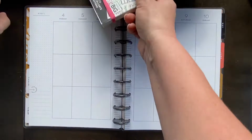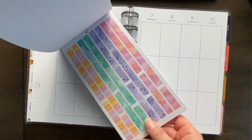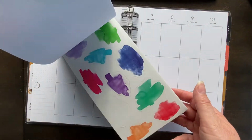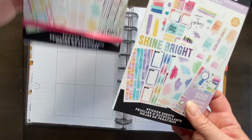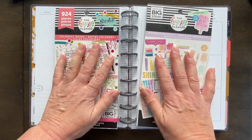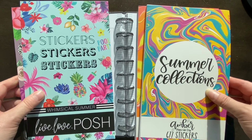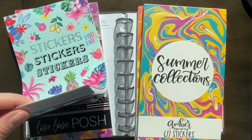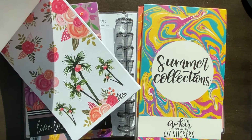That's just one book. I can quickly flip through watercolor. What is this one? Watercolor Goals. So you can see this book is quite a bit different. But so many choices in sticker books. Probably my most favorite thing about using the Happy Planner. And there are a lot of other people that make sticker books. This one here is Live Love Posh, and this one is Amber Plans Her Day, for example. And they make stickers, which you can use in your Happy Planner.